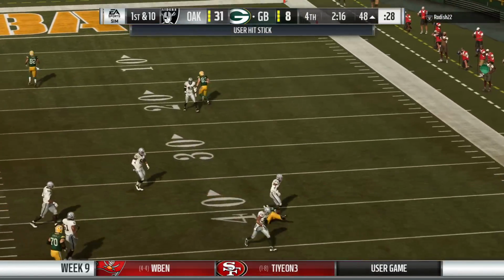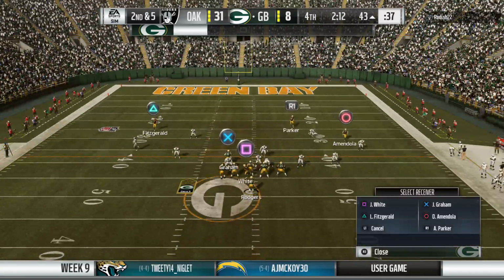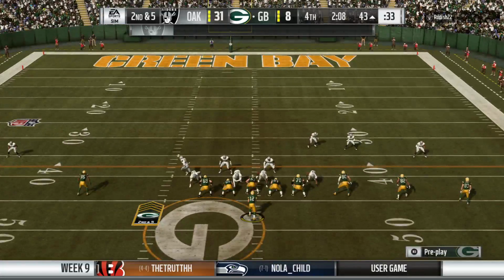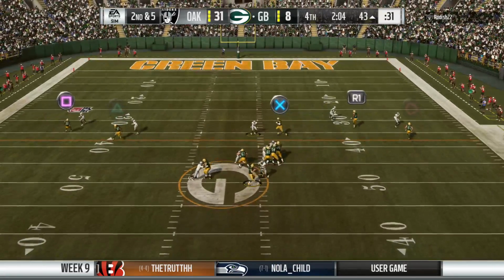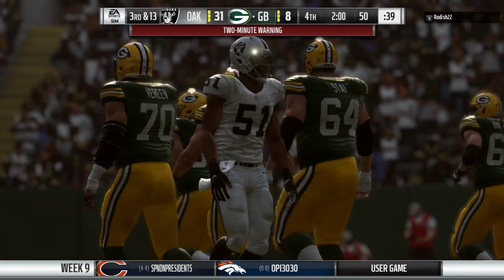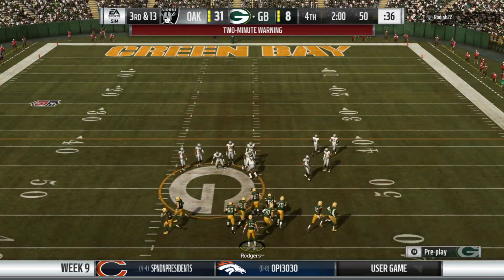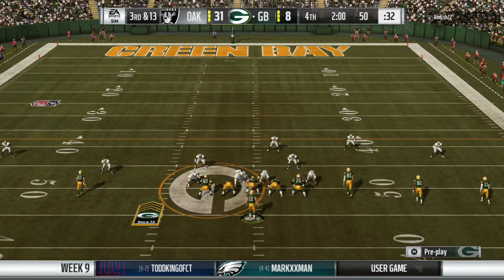And a dump off to White. And he'll get it down here to the 43. It's a gain of 5 on the play, and it's a 2nd down. Rodgers to throw once more. And the Raiders have got him. Bruce Irvin in there to take him down and to take us to the 2-minute warning. Rodgers now, after the sack, he'll lead the pack up on 3rd and long.